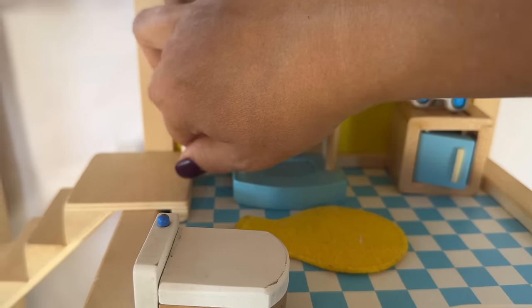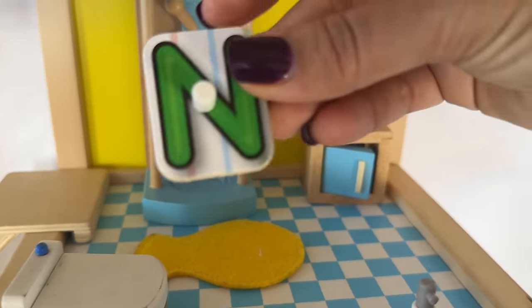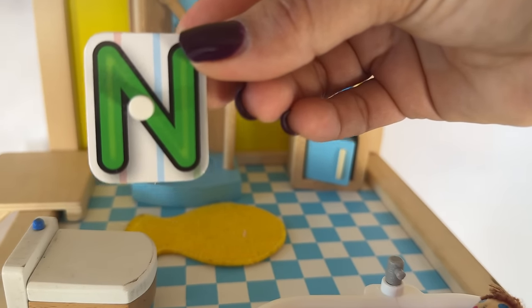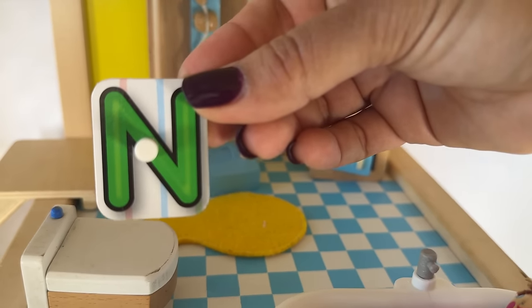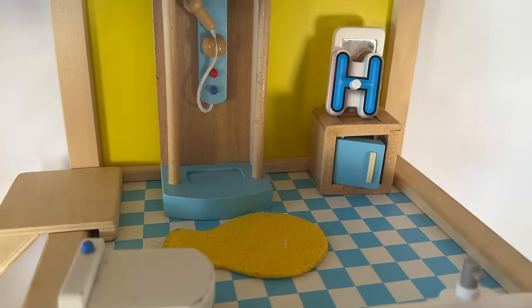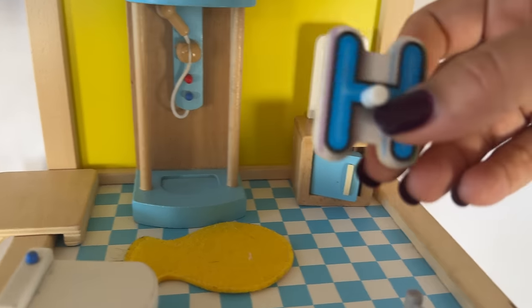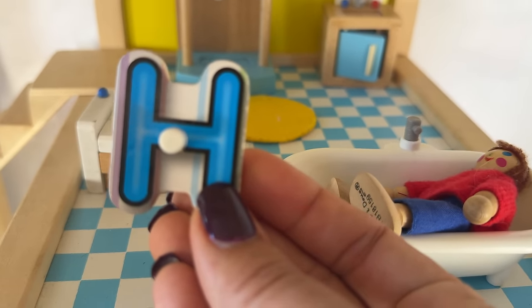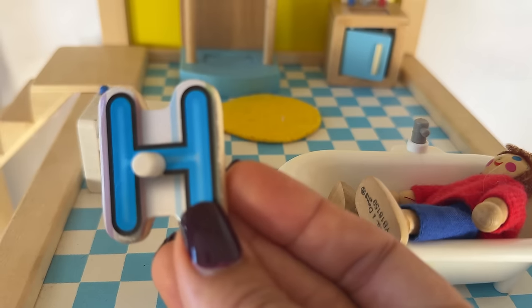Here's another letter next to the shower. This is the letter N. N says nest. Here's one more letter. This is the letter H. H says house.